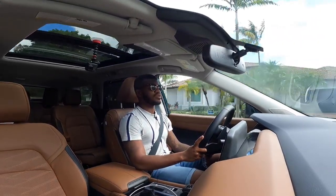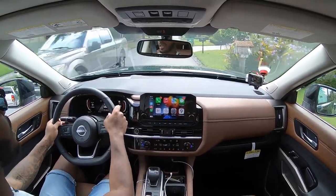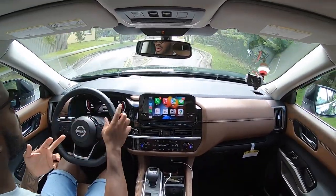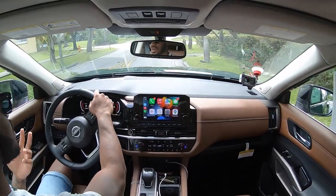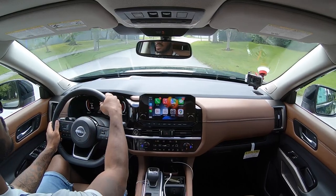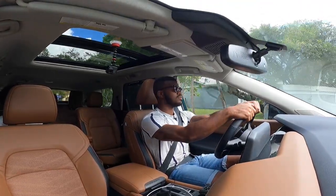Let's talk about fuel economy here really quickly. It's rated at 21 in the city, 26 on the highway, and 23 combined. As of this filming, Nissan does not offer a hybrid powertrain or a plug-in variant. Some other competitors do offer that if you're looking for it. I like the nice bright head-up display. It does show you your speed. You can customize it to your liking here.